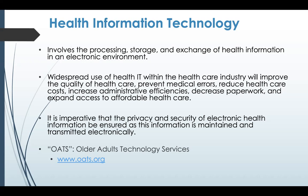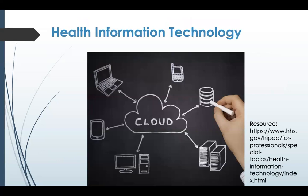Falls are the leading cause of injury in older adults older than 65, and more than a third of this population falls each year in the United States. Advanced technologies for monitoring movements of older adults are increasingly helping to identify those most likely to fall or those who have fallen, allowing for increased prevention and more timely assistance. Here's just a graphic to show how widespread health information technology can be.